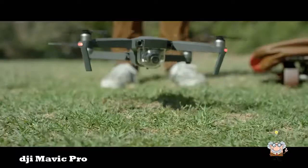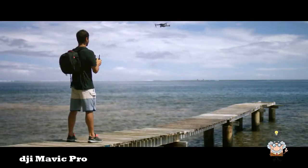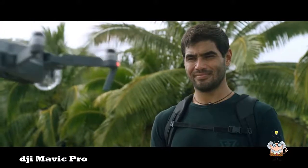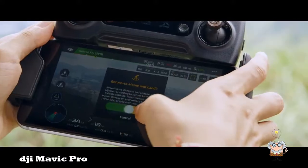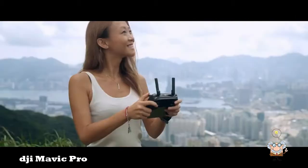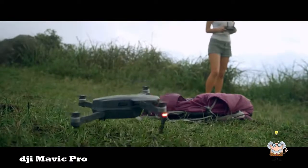When you take off, the Mavic uses 2 vision sensors and connects with up to 20 satellites, all so it can remember your location. This means the Mavic knows where home is, so it can return by itself. Precision landing technology means it can land almost exactly where you took off, at the touch of a button.